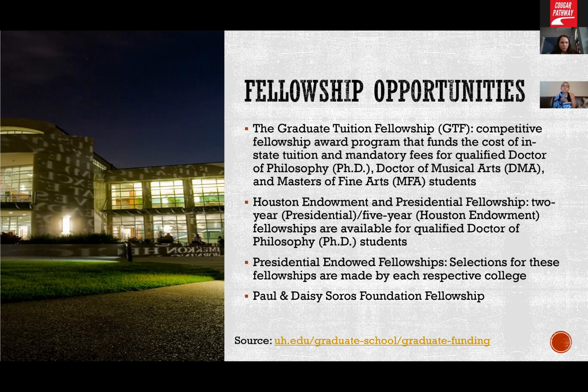And then there's also the Paul and Daisy Soros Foundation Fellowship. You can read more about that one as well. Within the colleges that you are thinking of applying to, there may be other fellowship opportunities as well. So look at your college website for scholarship and funding opportunities. See if there are any fellowships. Fellowships often come with either tuition or a stipend. So fellowships are good.